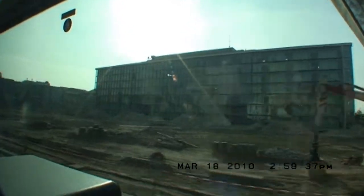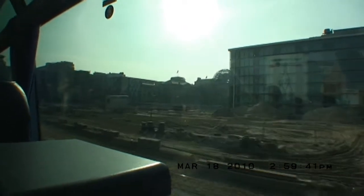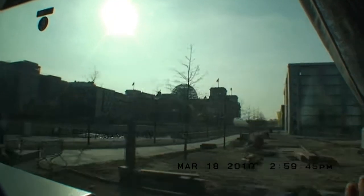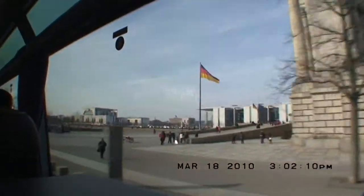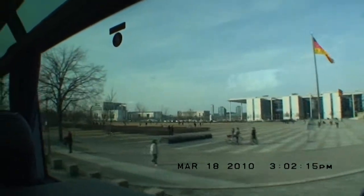And on the right side already, the glass dome of the Reichstag building, of the historical building of the German parliament. You can see the people moving far away. The chancellor's office looking like a washing machine. It is, by the way, about 5 times as large as the White House in Washington. But Mrs. Merkel is also a little stronger than Mr. Obama.